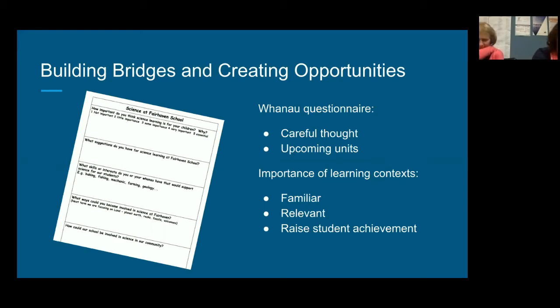We also shared with parents the upcoming units and asked how they could contribute. And part of that was openly sharing with them our weaknesses from different cultural perspectives and recognising some of their cultural strengths that we knew of, because obviously we don't know them all.